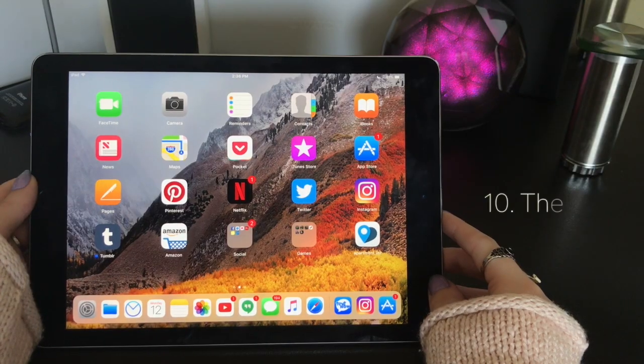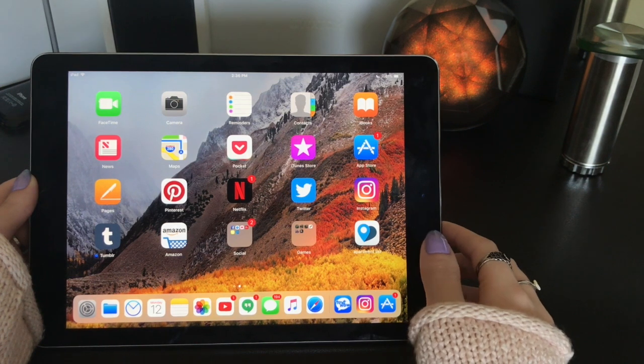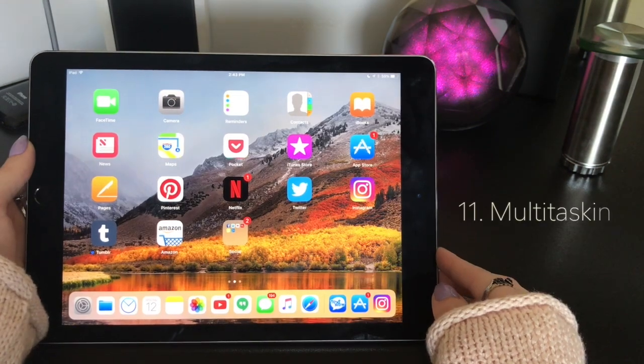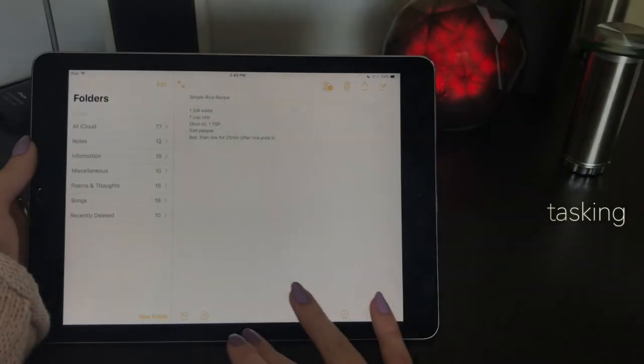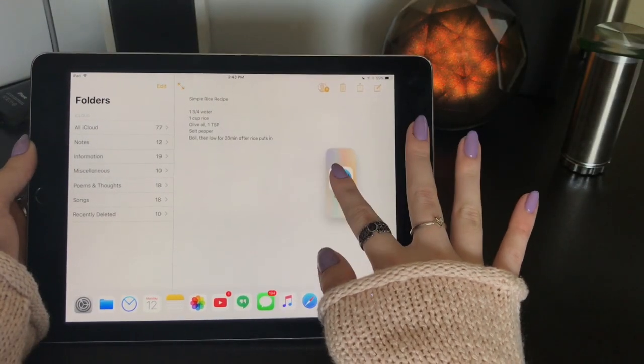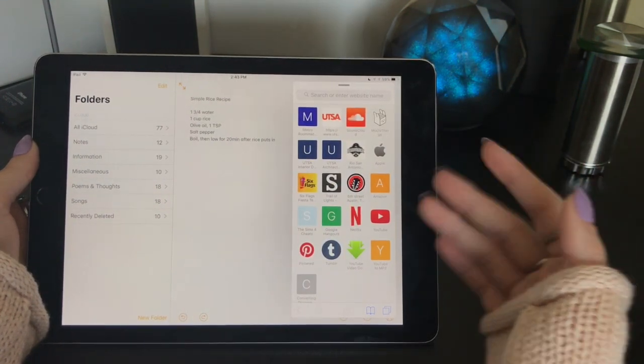Now moving over to the iPad, the dock has been reimagined. It looks just like macOS and you can add as many icons as you want. And now multitasking is even better on the iPad. With a single swipe up, you can see our dock menu, and when you press and hold on an app and drag it to the side of the screen, you're able to use the other app at the same time.